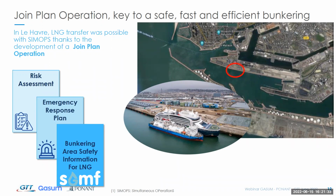During the bunker operation, as this was the first one, we had also a representative of the Port of Le Havre, which was actually on the Commandant Charcot, looking out and monitoring how things were unfolding. And at the end of the day, I think everything went very smoothly, very efficiently.